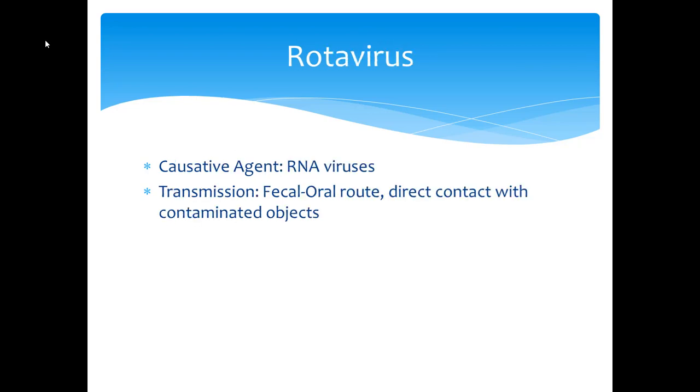Rotavirus. This is another one that I am not a huge fan of. Or I should say there is a vaccine against the rotavirus. My children never got the vaccine, but I know my nephew was born 2 months early, and he received the rotavirus vaccine while it was still in the clinical trial phase. They hadn't let it out for everyone yet, but Gunderson was trialing it, I guess.